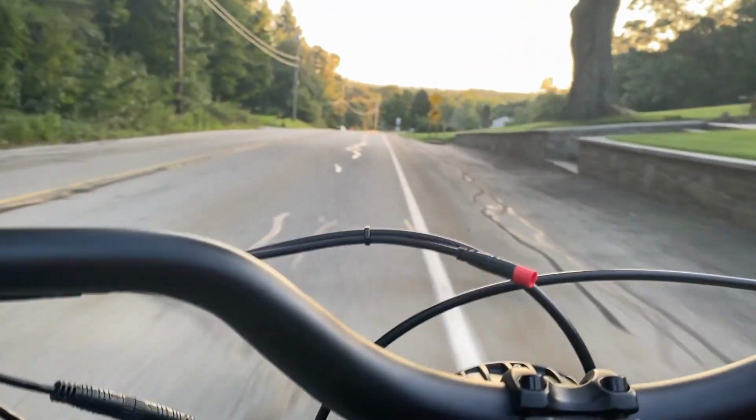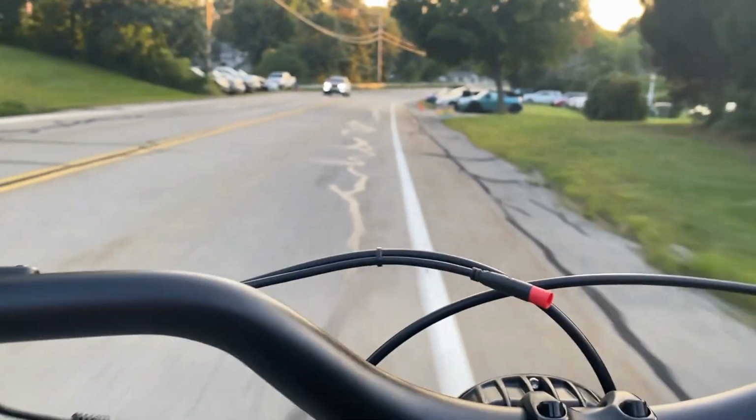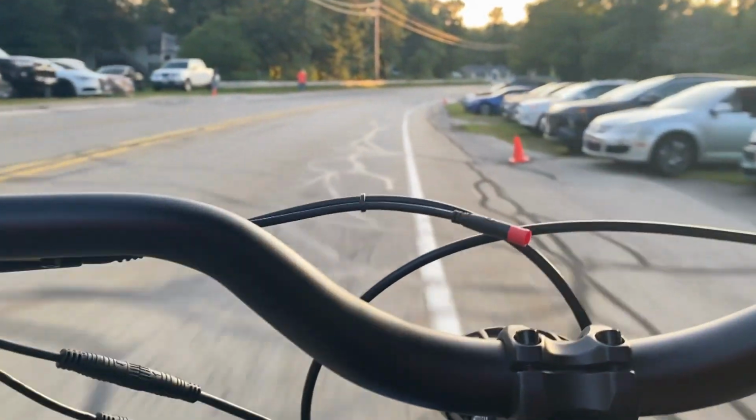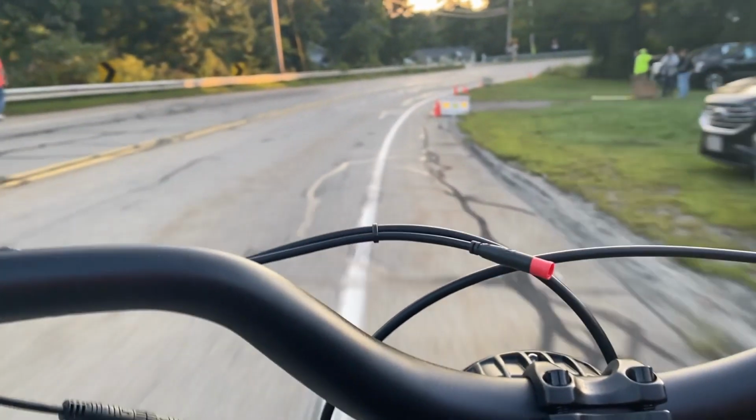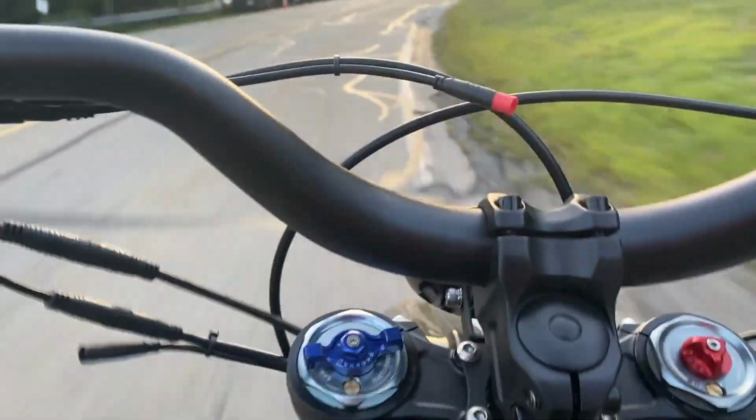The trail just kind of turned into rock cliff now. If I had to come back up this, I'd probably have to walk the bike. There's just cliff everywhere. Oh my God. This is crazy. I definitely need to get out of here before it gets dark. I got probably about 30 minutes.